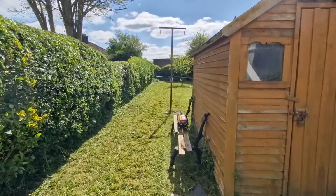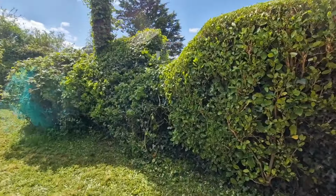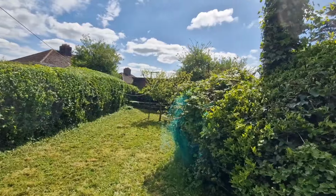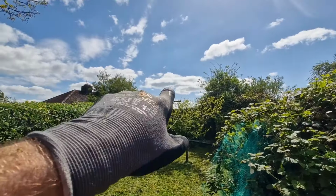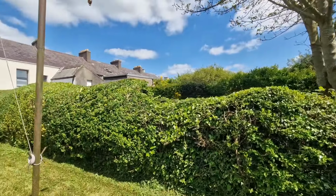Makes a big difference to what we walked into. As you can see, the grass is nice and low, the lawns are nice and low. Nice little blackcurrant, black currant bush there, and apple tree there now. See you all the way along. There you go now.